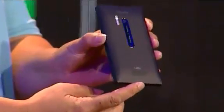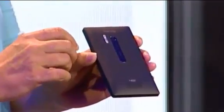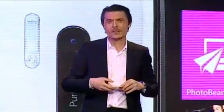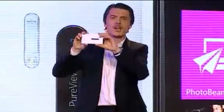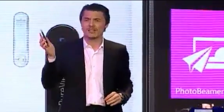On top of that, it has a powerful speaker for those of us who really like to share their music, and it has incredible industry-leading distortion-free sound recording capability. And that's really exciting as well, because once you take a video with your beautiful PureView camera, you also want the sound. You want to capture the sound and the mood of the moment as well. And that you can do with this device.